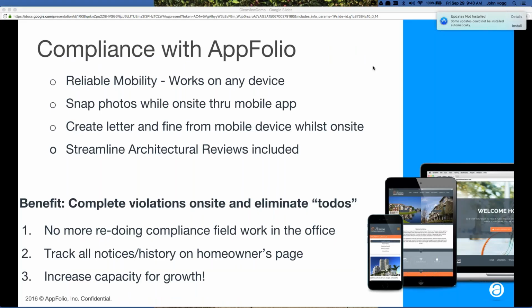Pretty exciting stuff. I know Stacy was very, very excited when she saw this the first time, but AppFolio is going to really give you that reliable mobility and allow you to get that stuff done on site, eliminating to-dos when you get back to the office, guys. So very exciting, increases capacity for growth, also gives you a nice historical listing of all the different violation notices you've sent out on a homeowner's page with a time and date stamp.